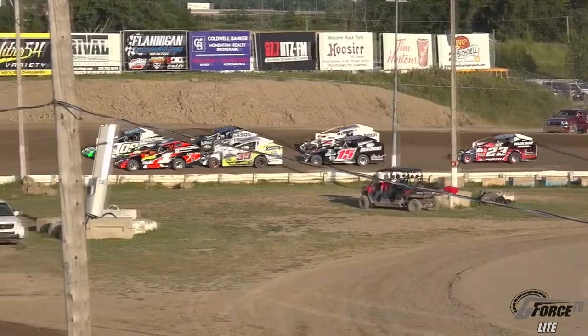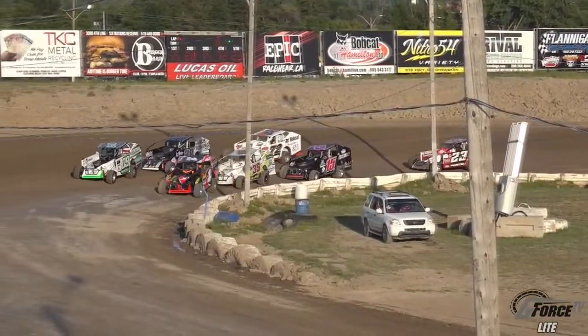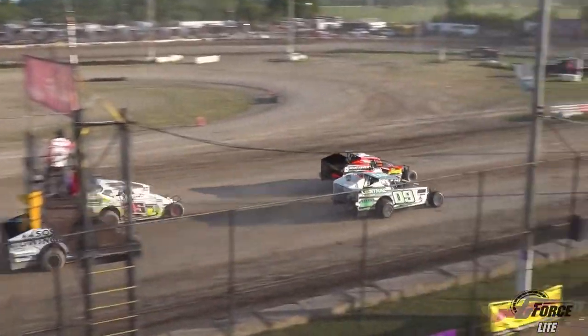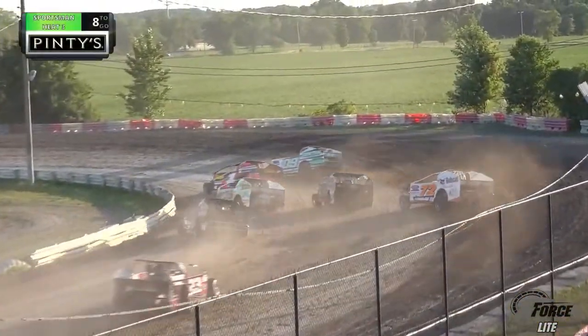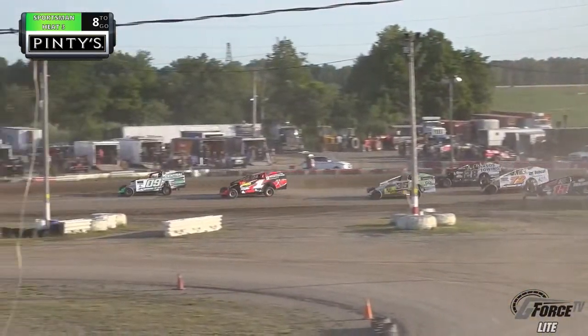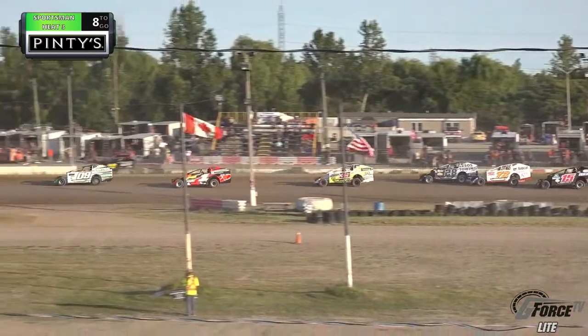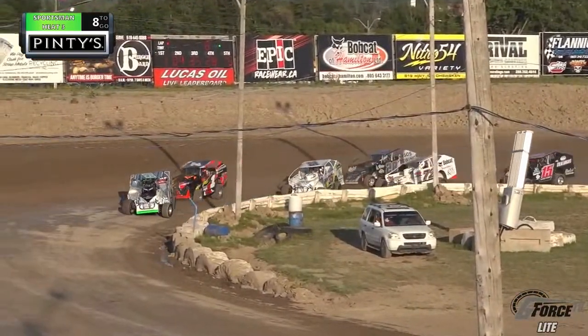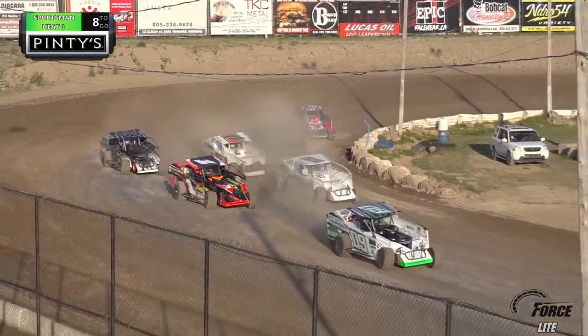Van Mill and Wright on the front row for heat number 3. Pretty even start to this one. Wright trying to come around the outside. He'll take the spot as Van Mill washes up the racetrack, hang on alongside. Now he'll fight back into the inside of 3 and 4. Wright up front. It's Wright.